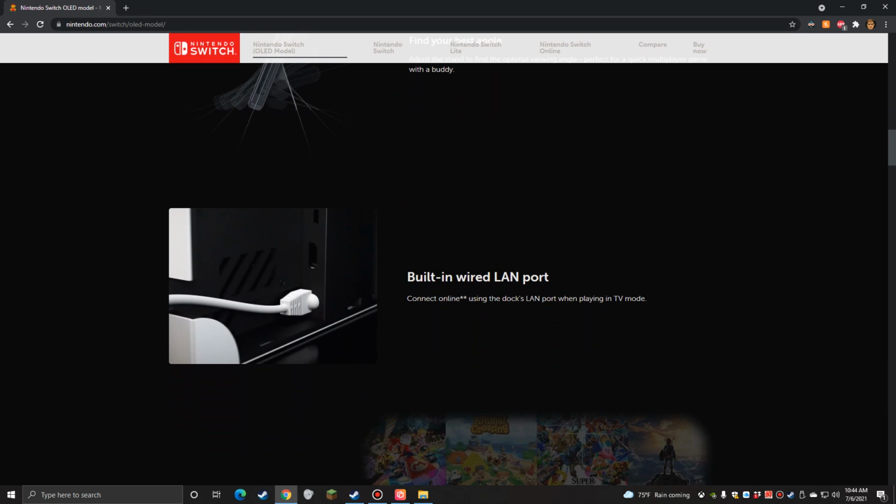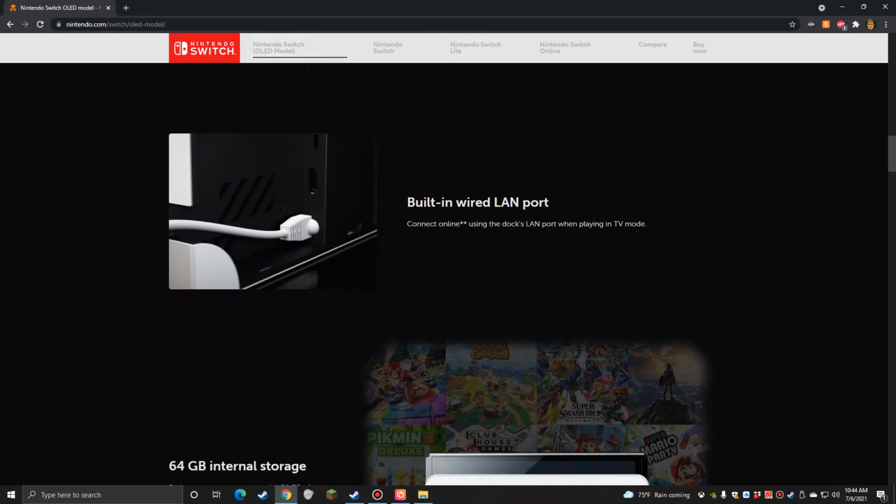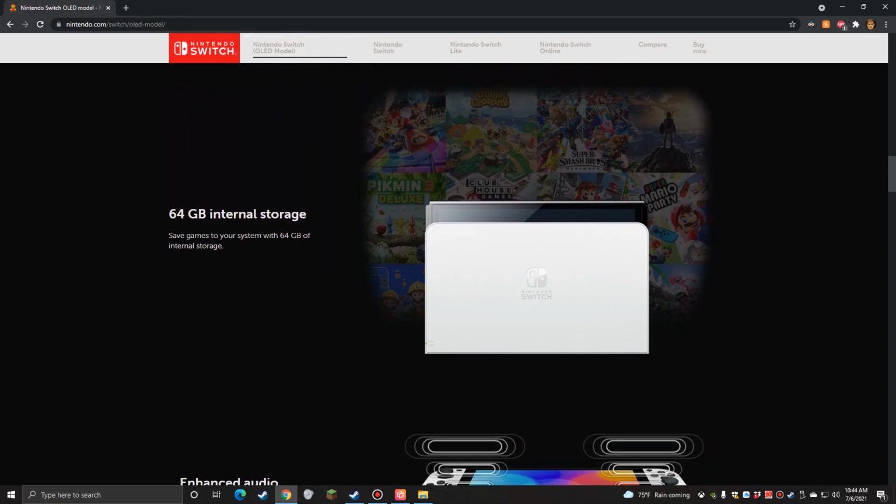The dock itself has an Ethernet port now, which is good. You could do this if you bought a USB to Ethernet adapter on the original Switch. I think you could make that work. But if you want it natively in your dock, that can be a thing. And you get double the internal storage, 64 gig. Woohoo! I mean, that seems just laughably tiny, even doubling it. The current one has 32 gigs. Well, we now have 64 gigs, along with the micro SD card expansion that it's had.